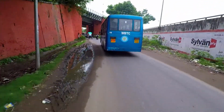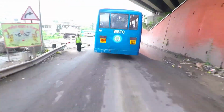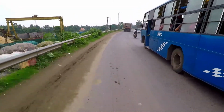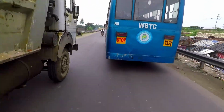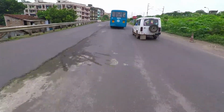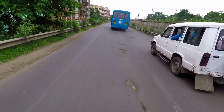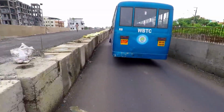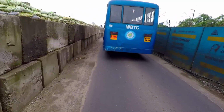Now we are heading towards the Belghoria Expressway. This expressway is now like a lifeline for a lot of locals. You can get a lot of shuttle service from Bali. Actually this road is now not in a good shape because metro railway construction is in full swing, so it's a little maze at some places, but okay, kuch paane ke liye kuch khona to padta hai.